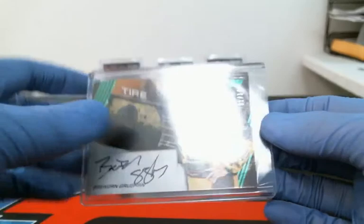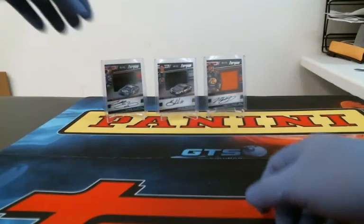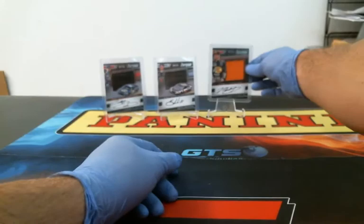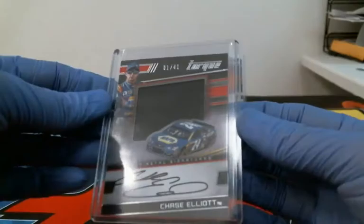We just gave these away. Rex White, Herschel McGriff, Spencer Davis, and Brett Bodine. The champion to 75, Truex. To 51, Kevin Harvick, fire suit. And to 41, Chase Elliott.